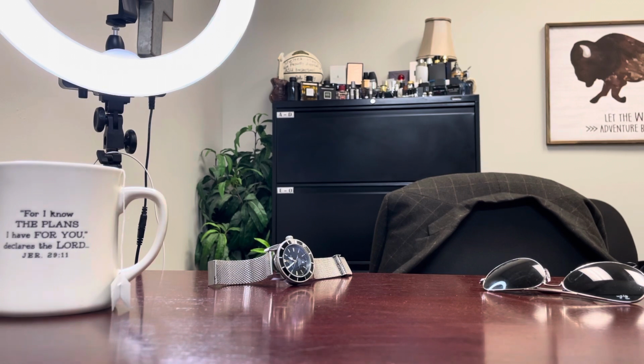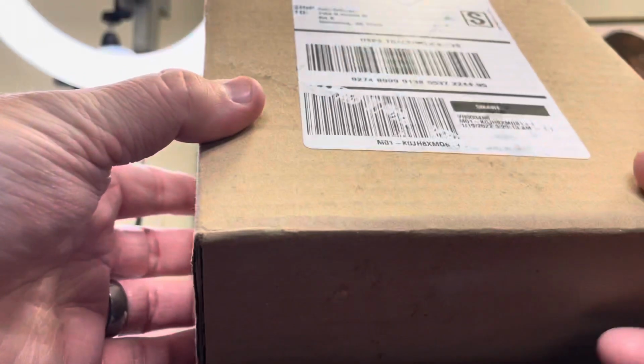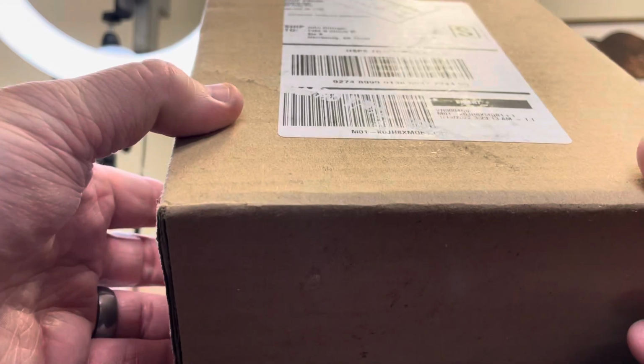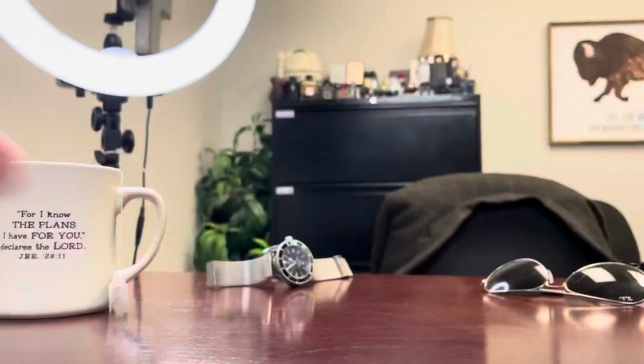And I'm going to be doing an unboxing and first impression of a fragrance from a discontinued line that may be making a comeback. And this one comes from Fragrance Net.